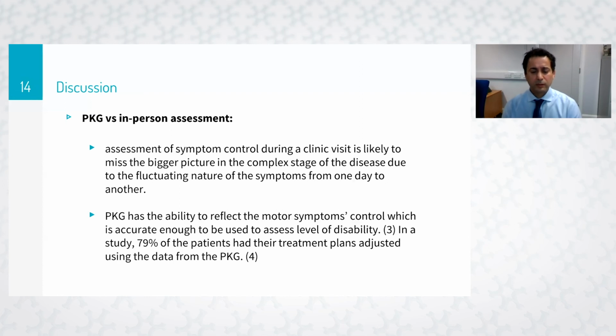Next thing we have to discuss here is the PKG versus in-person assessment. So we initially talked about self-reporting and in-person assessment. Now, looking at the data that we get from PKG compared to the data that we get from face-to-face assessment, it's quite concordant. I mean by that that the PKG can reflect the motor symptoms reasonably well, and most cases who had a PKG have had an enhanced assessment and also discussion with their clinicians to further improve their symptom control. So there is definitely a good role for PKG here to play.